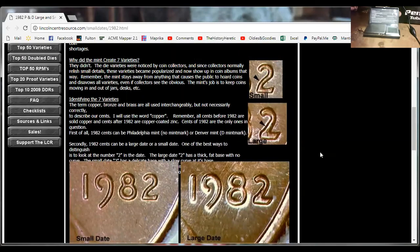very distinct. This one's like a straight line up and down. Well, the small is kind of curved, kind of more complex. And this is a lot thicker.